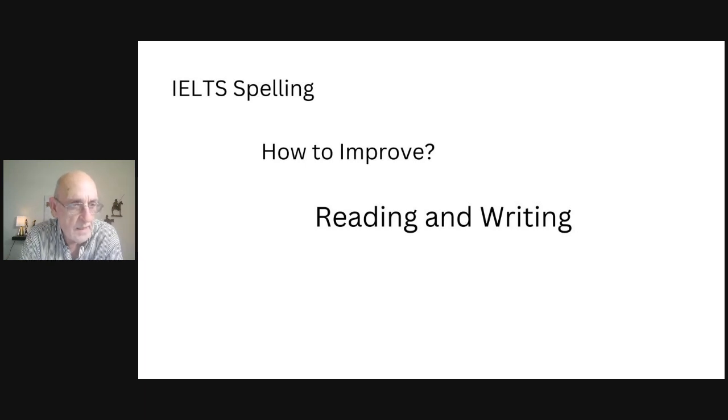But in the listening section, as you're listening, you might have to write in a word, and you might not even be sure how to spell it. Don't let that be a reason for panic. Don't let that be a reason for you not to write the word. Write the word as it sounds.